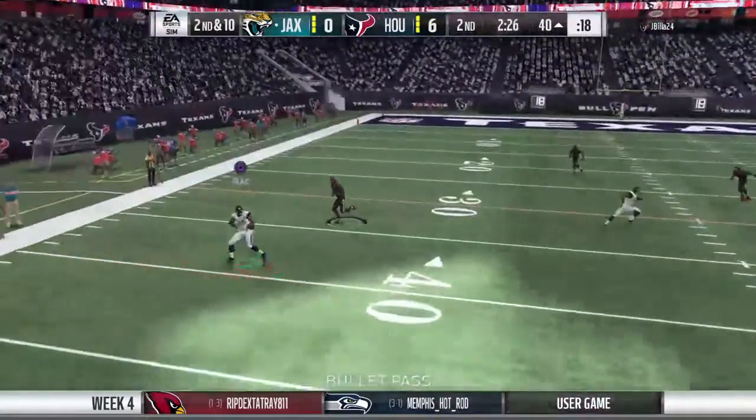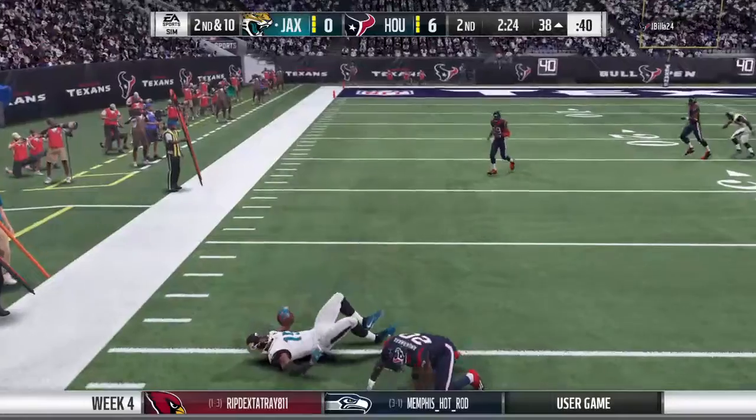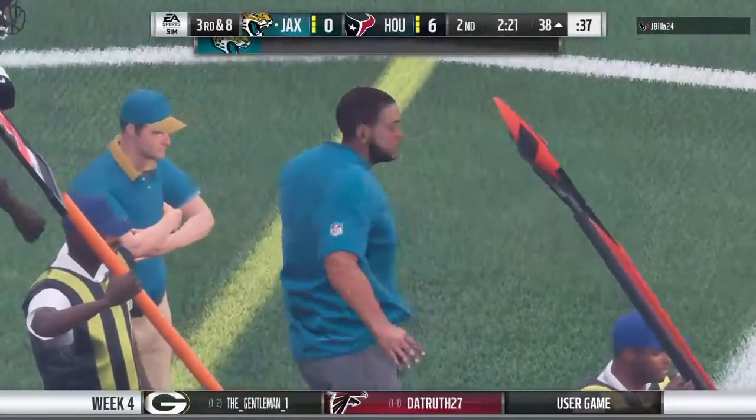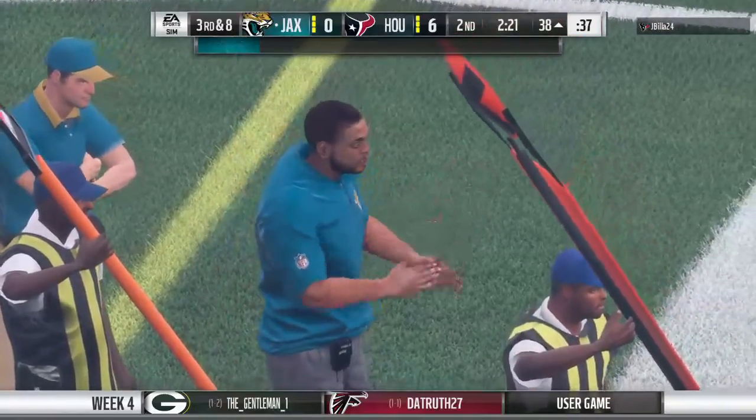On 2nd and 10, Luck. Caught out left side by Robinson. And the stop here will come at the 38-yard line. That throw good for only a couple. It brings up 3rd down.